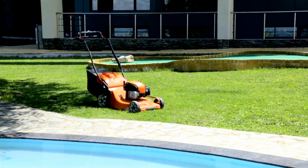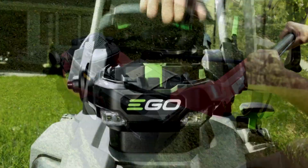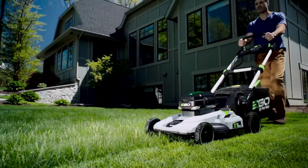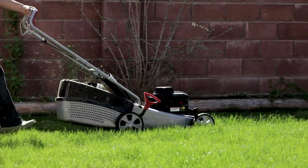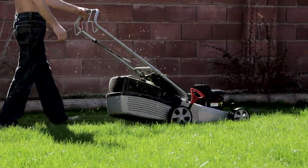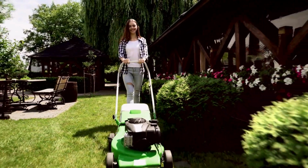Are you frustrated with an old lawnmower that struggles to get the job done? We've all been there. Wrestling with a stubborn machine that leaves uneven patches or runs out of juice too soon. Well, it's time for an upgrade. Today we're counting down the top 5 best lawnmowers that will make yard work faster and easier.